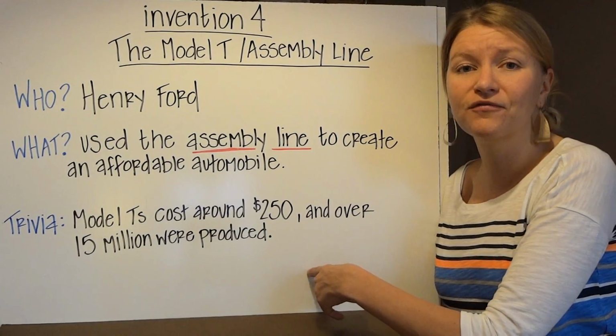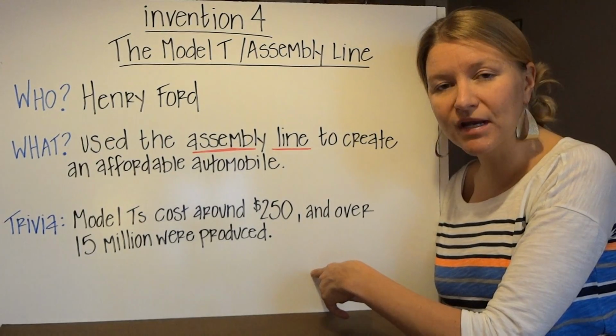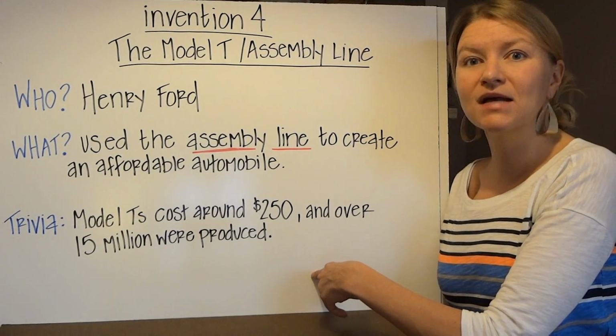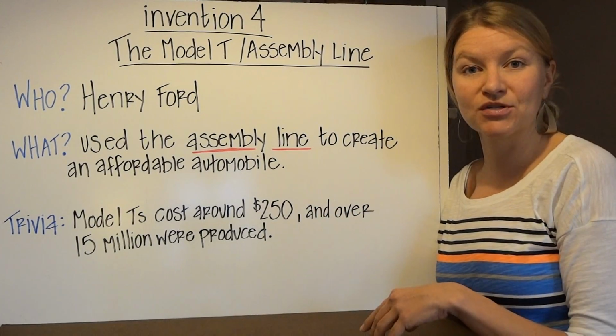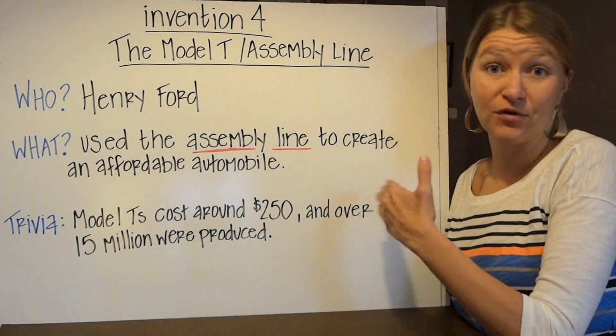And then there were over 15 million of these on the road. Okay, it was not a luxurious car, not anything that was super safe, but it was a good method of transportation for families who could not afford to have cars before the Model T.